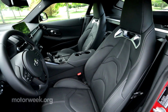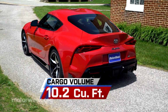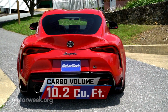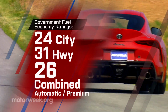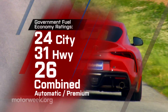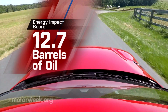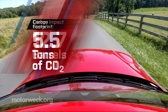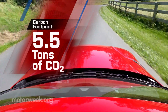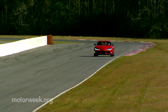Seating for just two means no backseat drivers, but a decent 10.2 cubic feet of cargo space under the rear hatch for plenty of provisions. Government fuel economy ratings for current spec i6 are 24 city, 31 highway, and 26 combined. That makes for an average energy impact score with 12.7 barrels of annual oil consumption and 5.5 tons of CO2 emissions. No matter how you spin it, the Supra is a performance bargain.